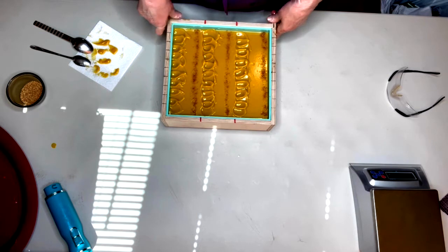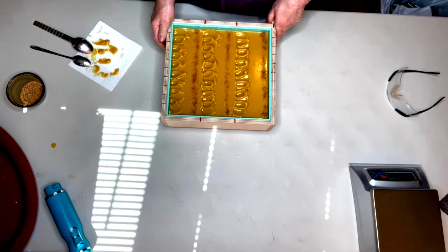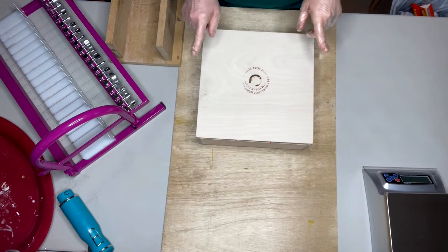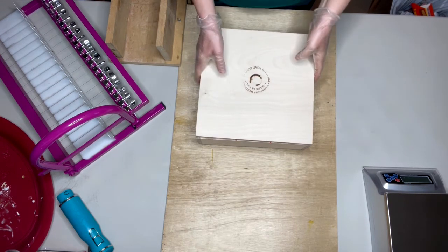Tomorrow, I am going to come back, unmold and cut this, and we'll show you what it looks like on the inside. And for you guys, it's just going to be a couple of seconds, so stay tuned. Okay, friends, it is the next day. We're going to go ahead and unmold our lemongrass with orange peel.